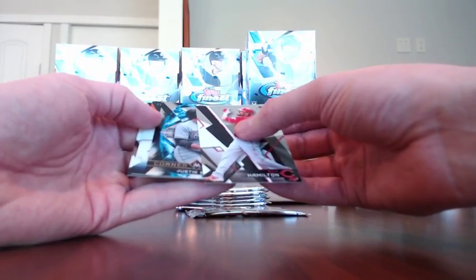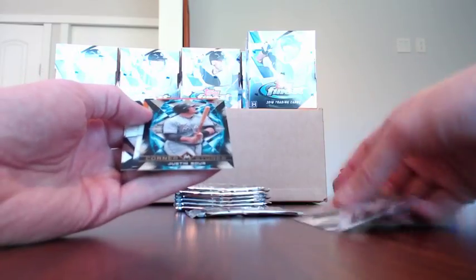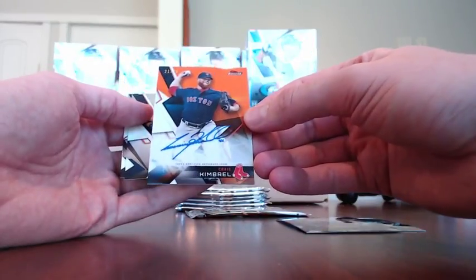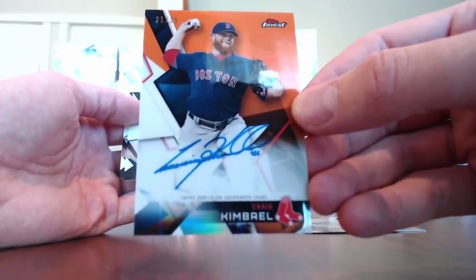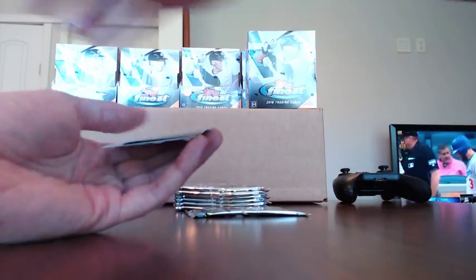We got an orange autograph. So we got a Cornerstones of Justin Bour for the Marlins. And then our orange is for the Red Sox. It's going to be Craig Kimbrel, 21 of 25. Probably not exactly who you guys wanted, but it's a nice low-numbered autograph.